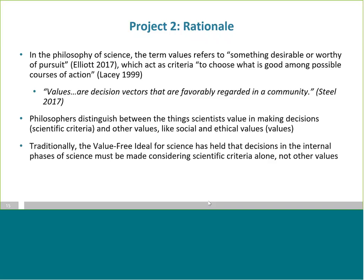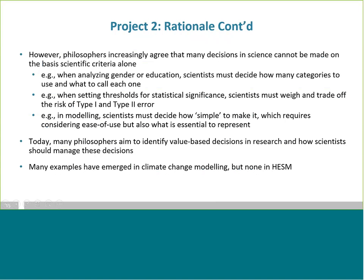So as much as that notion has been around for a long time, it's now disputed by a lot of philosophers. So philosophers increasingly agree that many or most decisions in science actually cannot be made on the basis of scientific criteria alone.